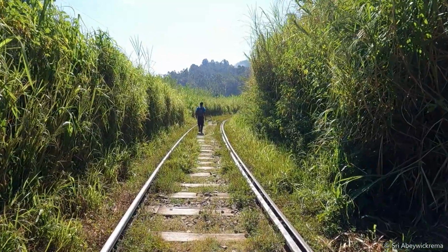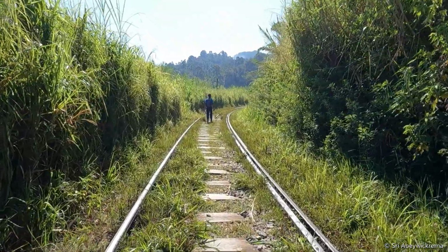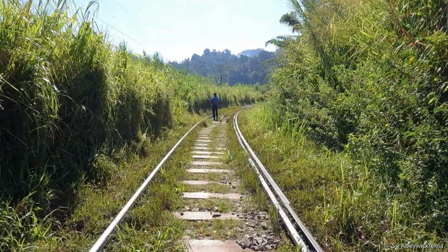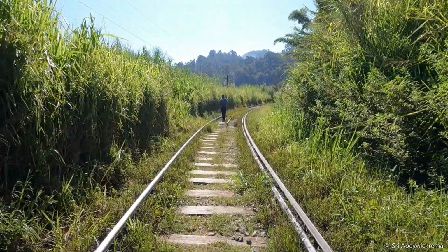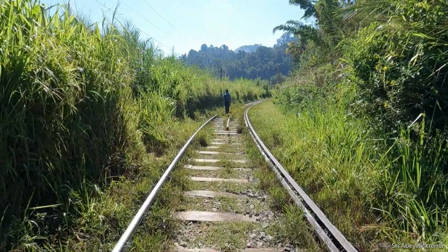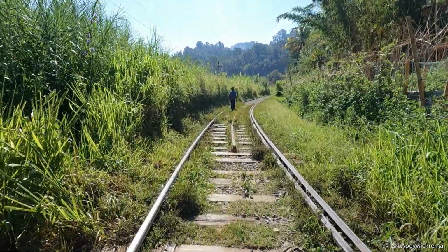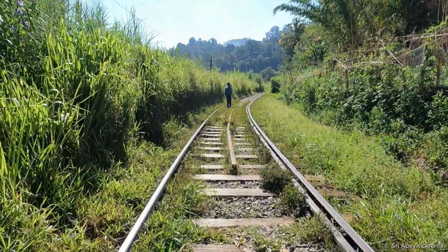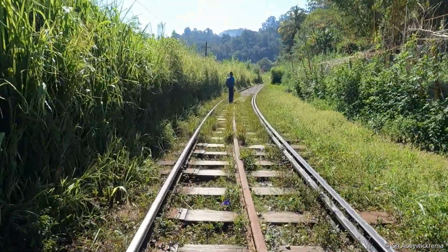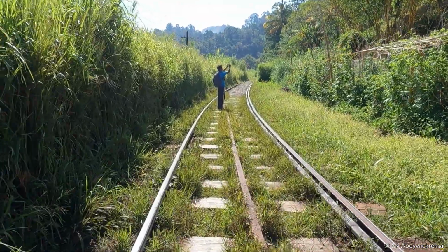It looks as if this railway line is abandoned. You can see we are literally trekking through a jungle, and the railway line has not been in good condition for a very long time. Maintenance is at the minimum. This is one of the reasons why trains can't travel at speed, and there are so many delays and so on and so forth. What to do? This is how the railway line is kept in shape.